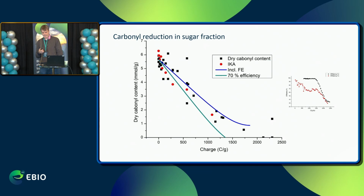For me, the most interesting picture is given here. We can measure the carbonyl content. And I know the carbonyl content is a measure for stability of the oil. And what I do when I add coulombs per gram is I simply reduce my carbonyls. And it goes through a straight line. And again, it ends up somewhere around this 1,700.